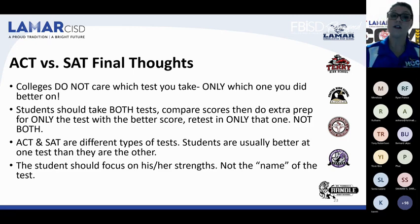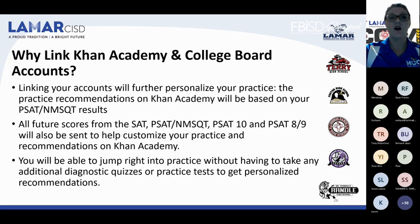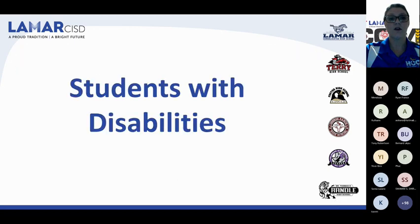So our final thoughts on the SAT and ACT: colleges don't care which test you take. They care which test you do better on. Students are typically naturally better at one test than they are at the other. A student is not going to know which test they're better at until they have taken both tests. The name of the test isn't important. It's how the student does. We talked about preparing for the test.